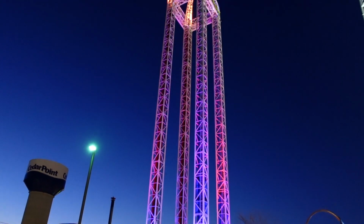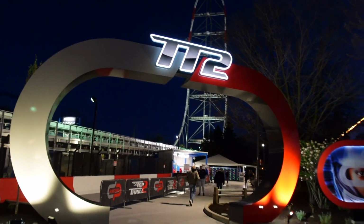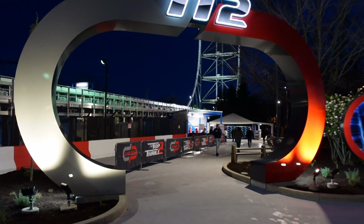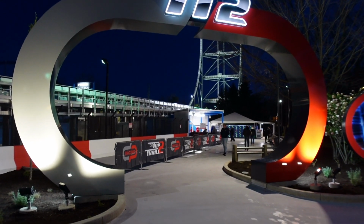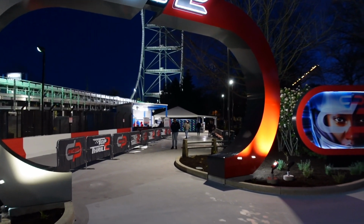as the sun is getting ready to rise here over the point. Alright, now it's time to check out the hub, the racing hub at the entrance for Top Thrill 2, the Gale Locker, and let's see if we can actually ride this thing. So this is the entrance into the area. As you can see straight ahead, they do have 2 sets of metal detectors to check. That's where the test seat is at, and over there will be the locker.